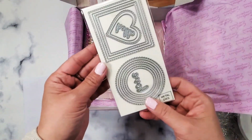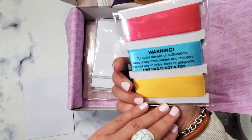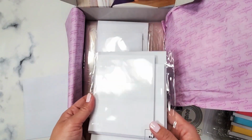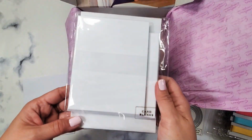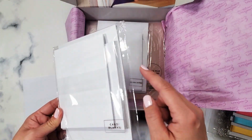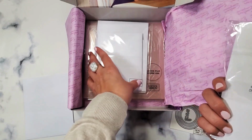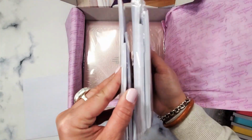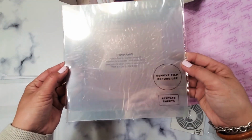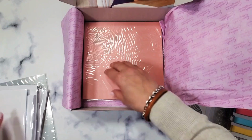But you get the metal dies, and then you get some pearls. You get some generic ribbon. But you get envelopes. This is enough to make, I think, 24 envelopes of different sizes. So you get maybe a 4 1/4 by 5 1/2, and then maybe this would be a 4 1/2 because you have this. So there's a lot. You get a card kit, and then you also get the acetate sheets. So this is really cool. You get everything to make these cards.